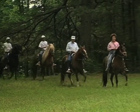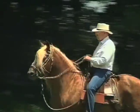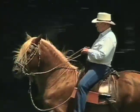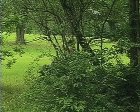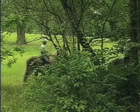John's owned and ridden many breeds of horses since he was a child. And now at 80, he's still riding a Peruvian Paso. John talked with me about the amazing responsiveness of the Peruvian and the type of relationship that develops because of it. Until you feel that and get that feeling, you'll never know what riding a horse is.